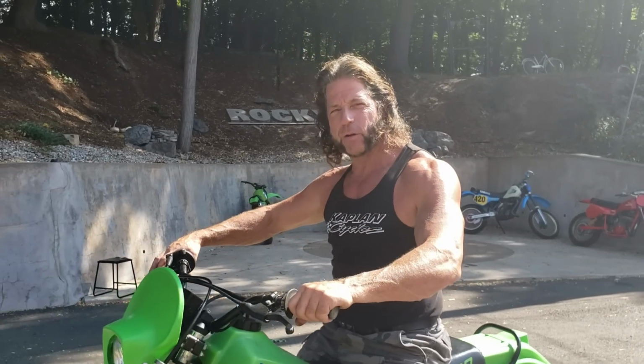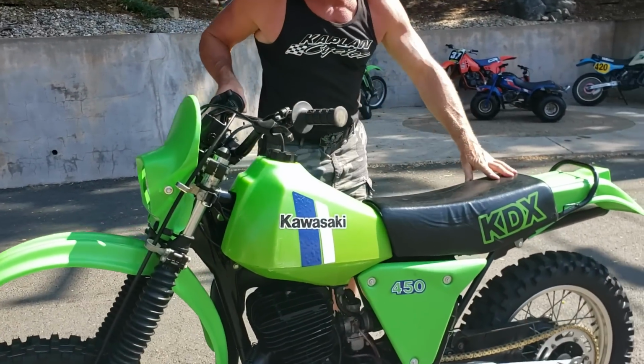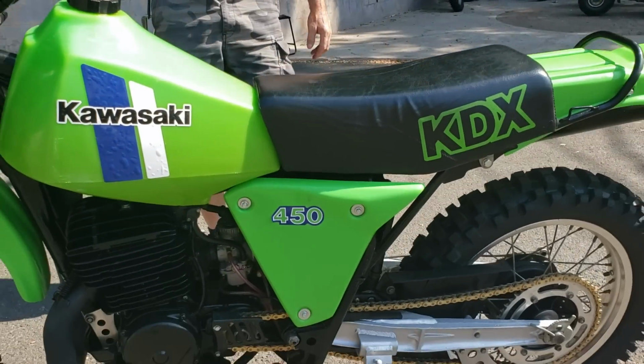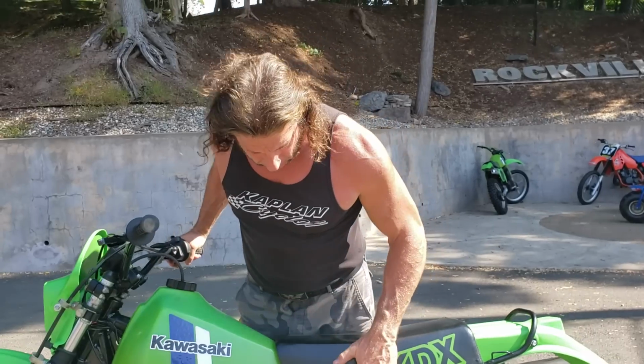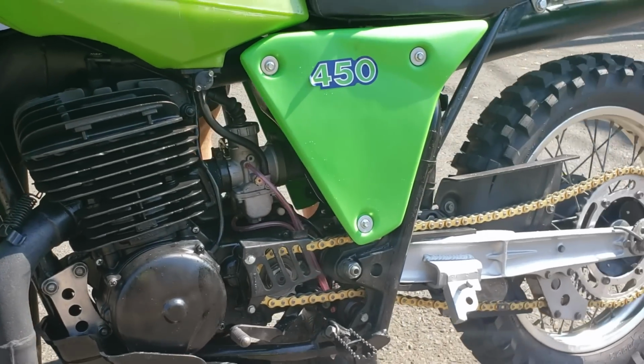If this is because you've never seen one before, you're not alone. This is a rare, ultra rare, one year only Kawasaki KDX450. This is a 1982 model, making this bike 37 years old. It has been owned by a good friend of mine, Frank, since it was brand new. He bought it when he was just a kid, and we completely restored the bike for him earlier this year.